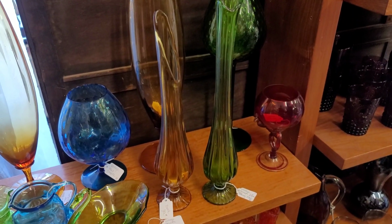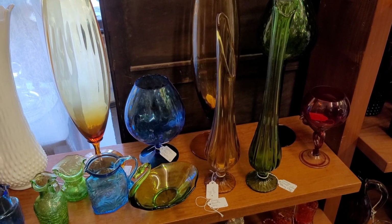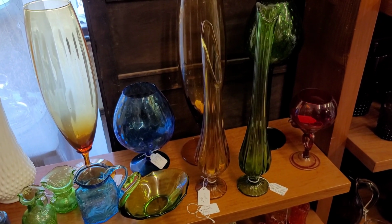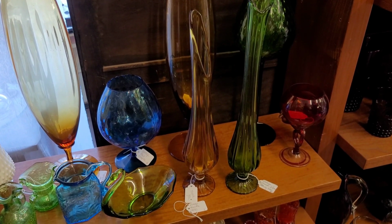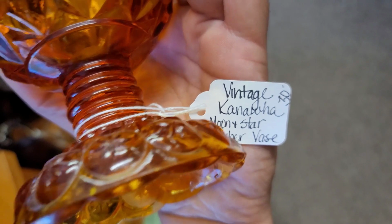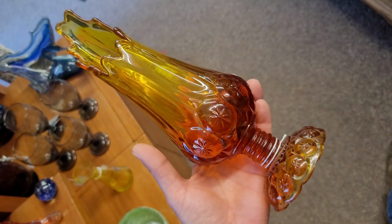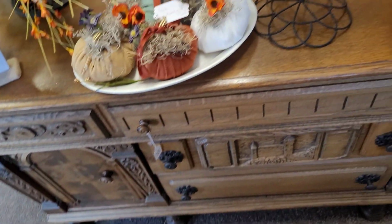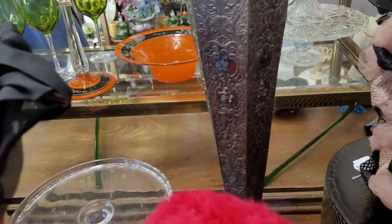The green and the amber don't do as well. Even during the fall months, I found that the rarer colors, obviously blue, amethyst, the red, the oranges, those typically are going to get you the higher prices. Now, I did go back to this Kanawha swung vase here. I'm really glad that I got this. This thing I got for 30, it sold for 101. It does fluoresce and it is a beautiful color. I mean, it is so warm and electric.